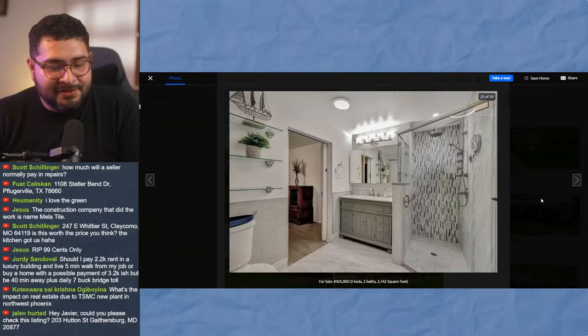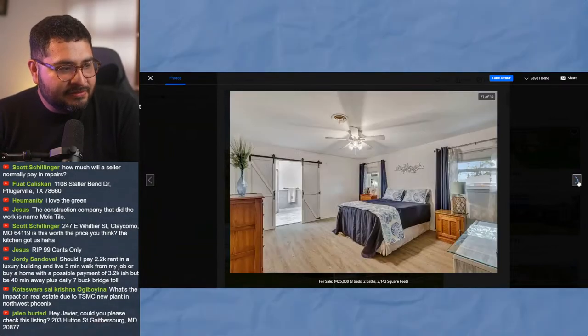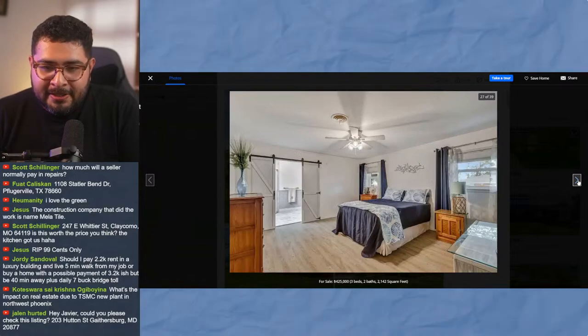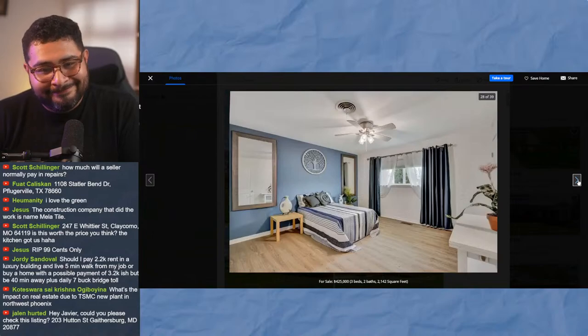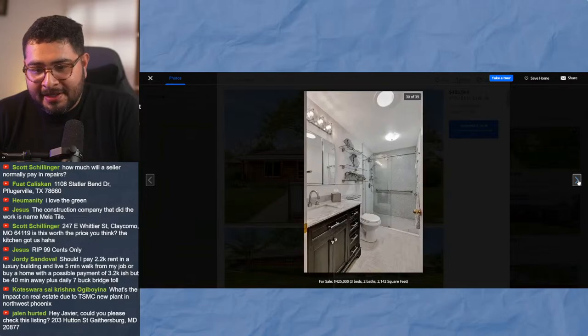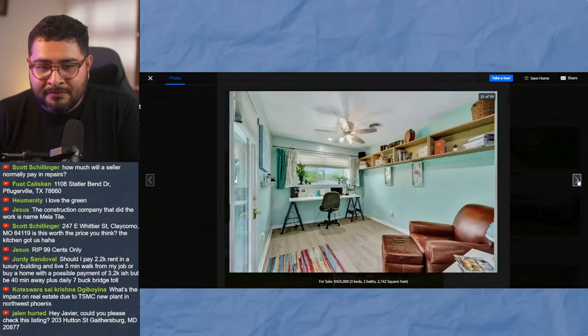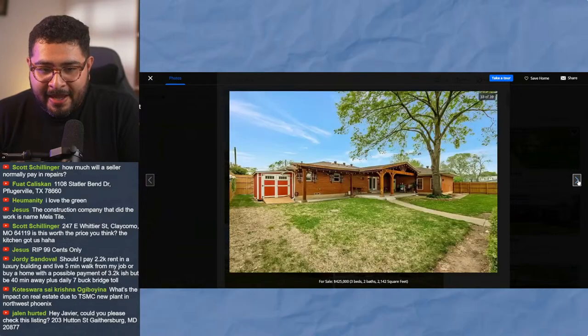I don't want to get too much into the local real estate stuff, and this is more the national channel, but I will see. Looks like this is a primary bathroom, barnyard door, guest bath, guest bedroom, bathroom, office area, backyard.